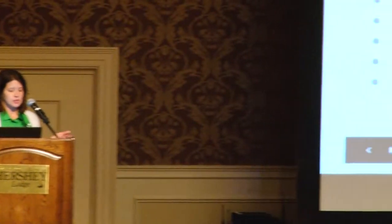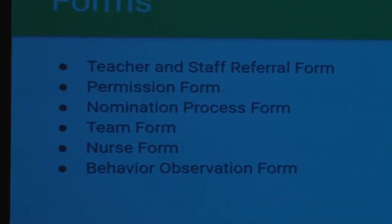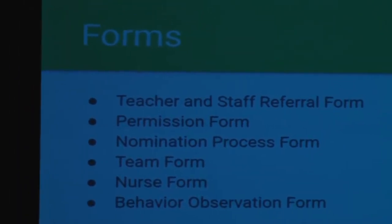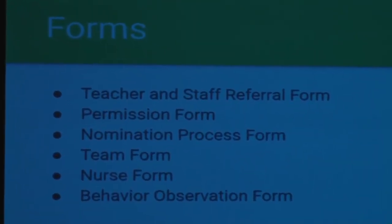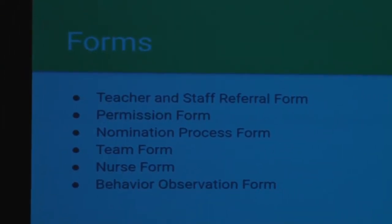And then, like I had said, another form that we sometimes use is a behavior observation form. And sometimes we just find that we need some more information on a student about, maybe off-task behaviors or disruptive behaviors. And we'll kind of split those up based upon the time of day that is a concern or the subject area that is a concern. And we'll go to the classroom and do an observation on the student as well.